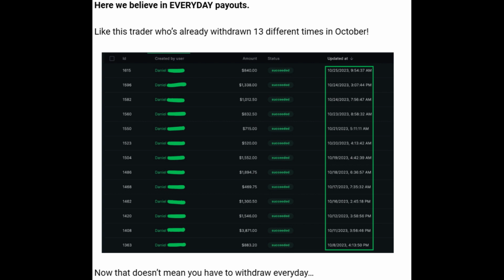So that's the 23rd, 24th, or 21st. It was 700. Let's see if there are any other same day withdrawals. And actually, I don't see any other ones. So that's the only one. But still, that's pretty cool that they allow you to do that. So it's unlimited withdrawals. They don't care how often you withdraw.